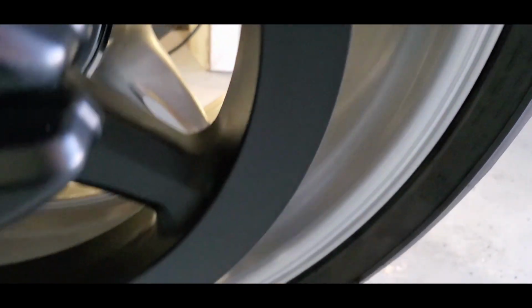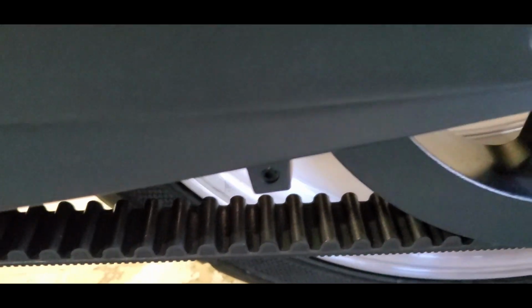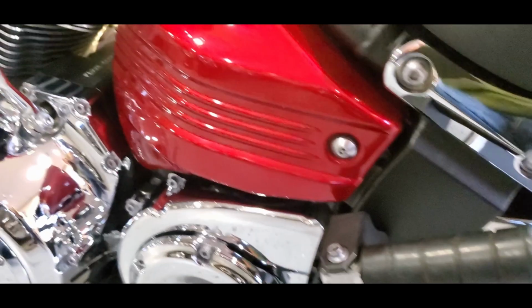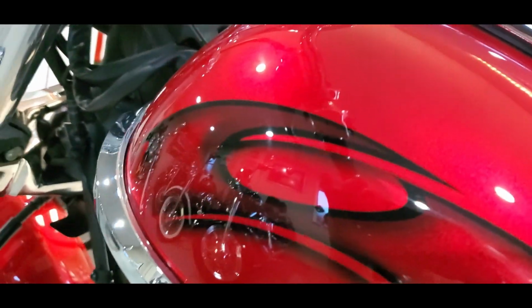Super clean. Again, as we go around this thing, it's really in nice shape. Tiniest littlest blemishes like this, you know, that's what we're looking at. Hardly anything. Just look at how deep that looks. Good looking bike.